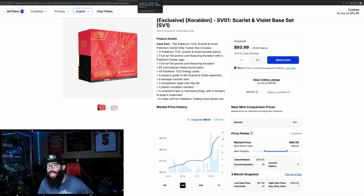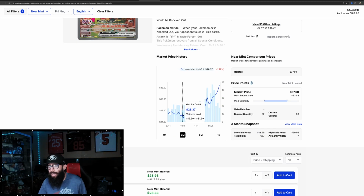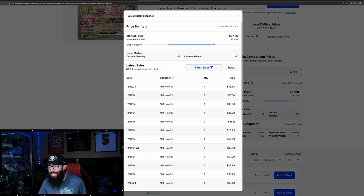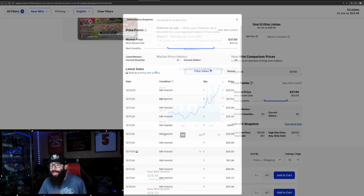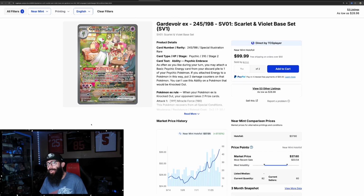I also wanted to take a look at a few SV base cards, just because the set's getting a little pumped up. The Gardevoir EX, 37% growth. This is my favorite card from the set, and in the last 3 months it went from a low of 25 up to 37. Most recent sales are a little lower than that, 33, 37, 33, 35, 36, so this card's probably going to come back down, dip just a little bit. The pull rates from SV base are super easy, so that's a little downside to it.